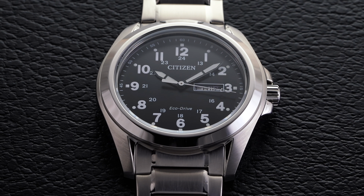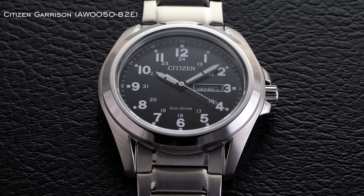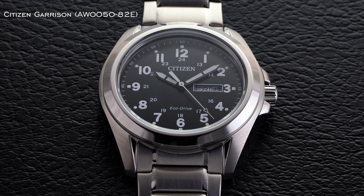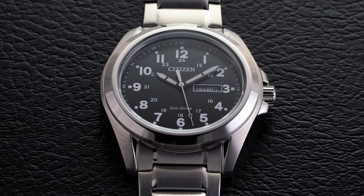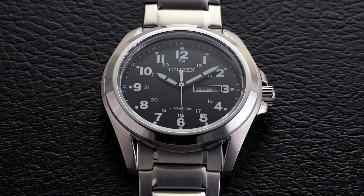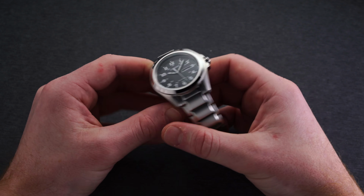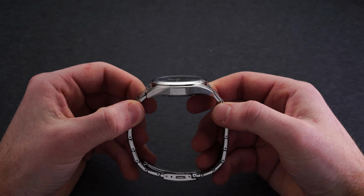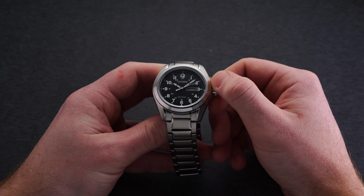So the watch that I chose to pick from this place was from Citizen. It was the Citizen Garrison. So this is the reference, the AW0050A2E. So this is kind of more of, I would say, a field everyday style watch. They didn't have necessarily a lot to choose from, but I wanted to just purchase something because I was getting a little concerned because I was coming up empty-handed in my previous stop after we got kicked out of Macy's, so I wanted to just get something here.